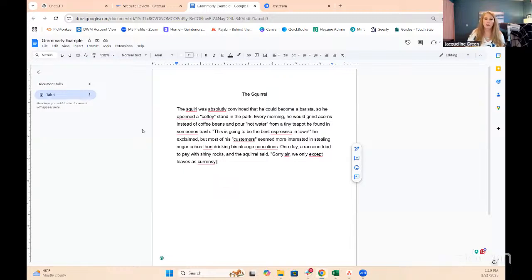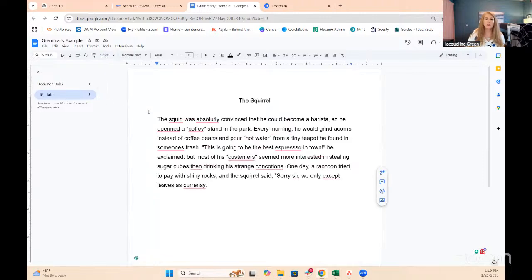So here we write this article about the squirrel. Now I'm going to enlarge this just a little bit. Now, the squirrel is spelled wrong, and I know this because it has a red.